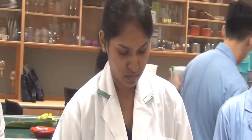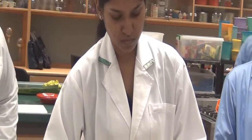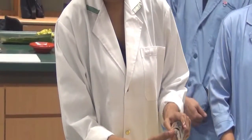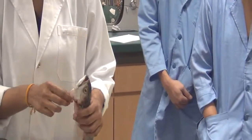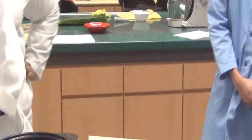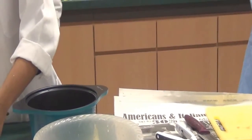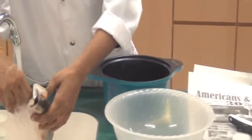Then we cut this off. Okay, after you have taken out the entrails, make sure you wash the fish properly. Put your finger inside and remove any entrails that didn't come out earlier.